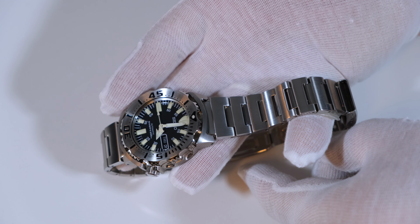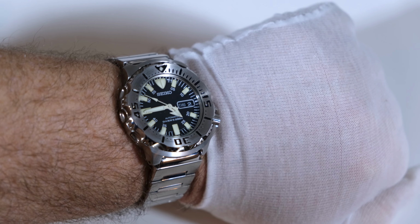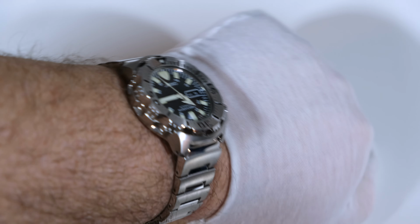It's a part of the collection. I don't see myself selling this one. Eventually, I'm pretty sure I'll start wearing it. I've been having it for like maybe 4 years now. And of course, this one wears really nice on the wrist too.